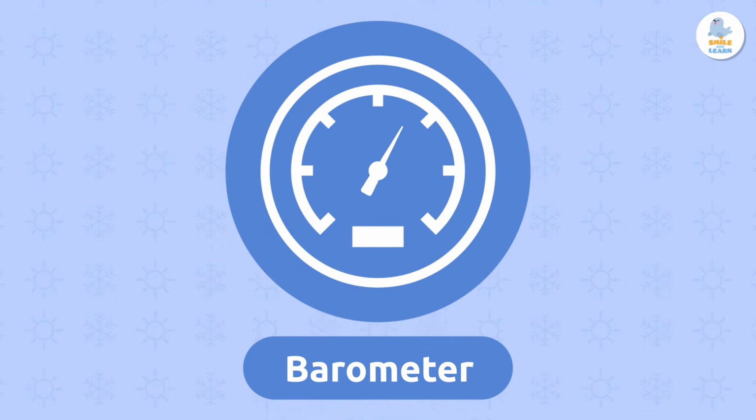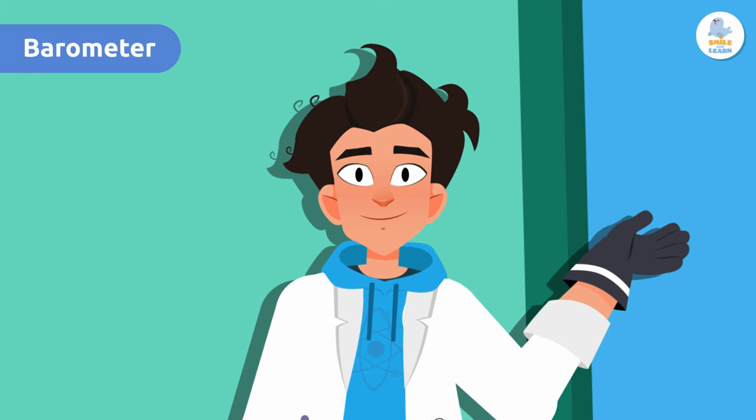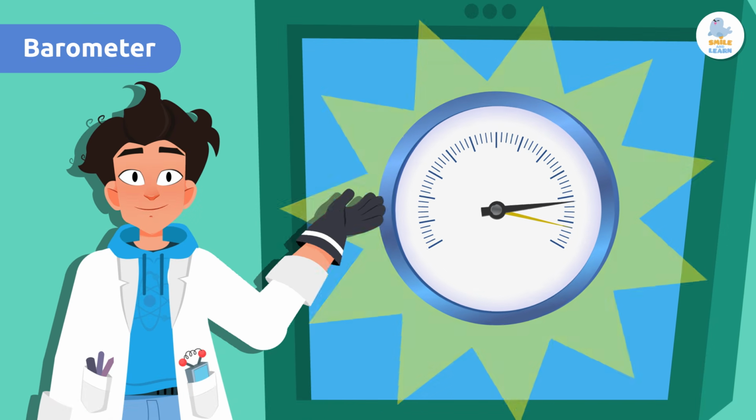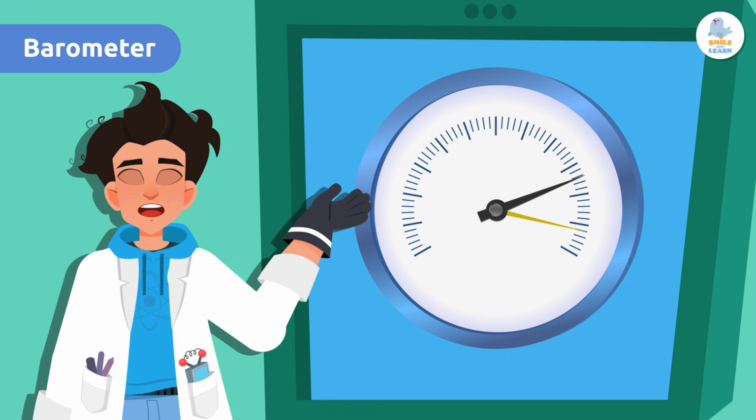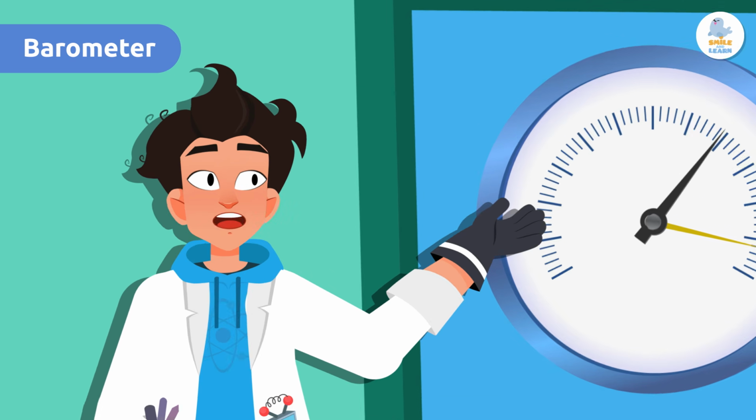Barometer. Remember I told you before that the air is heavy? But how can we measure it? With a barometer. The barometer is a weather instrument that measures atmospheric pressure. What is atmospheric pressure?